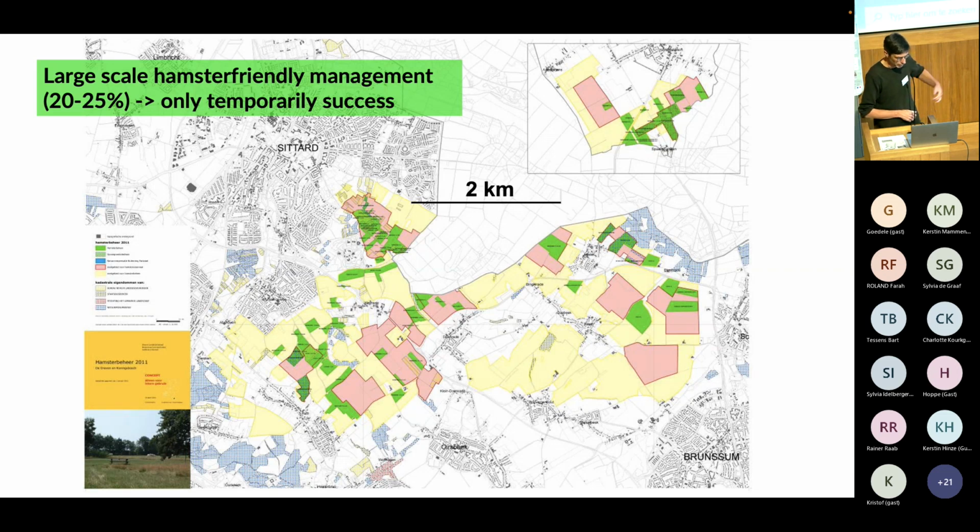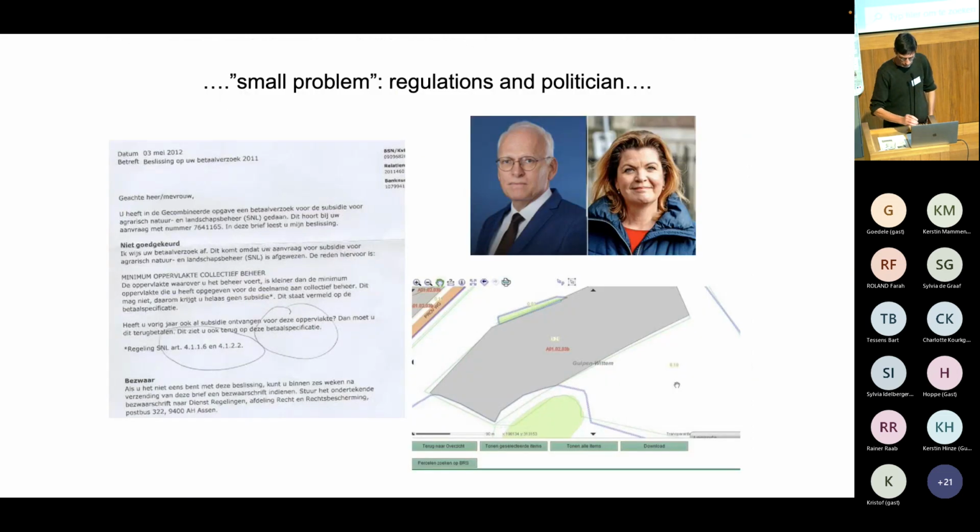This is one of the areas; in the green are all fields with some kind of hamster-friendly measure. It's still not enough to have a population in the long term. Sometimes we have a few good years, then we see increasing numbers of hamsters, and then we have a very bad year because of rain or drought, or because of heavy rains in spring and months of drought in summer, and then again heavy rains in autumn. So maybe there's also some climate change effect killing our hamsters at the moment. At least even in this area, we have not achieved a sustainable population with hundreds of hamsters. It's still quite difficult to have enough hamster-friendly management.